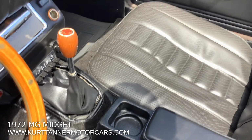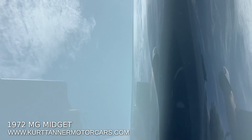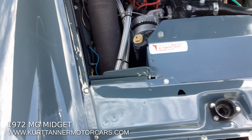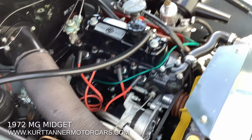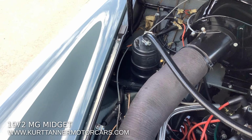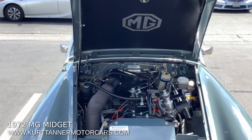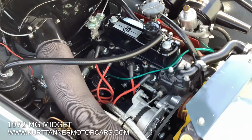Beautiful little thing. So let's take a look under the hood. You will be equally impressed in the engine compartment, because like I said, everything came apart and everything came out of the car and was rebuilt and restored. So under here we have basically a show quality engine compartment with a completely rebuilt 1275 engine. This is a good year, good horsepower car. All new brake lines, all new fittings, new wiring, new oil cooler lines, rebuilt suspension, all new brakes, just no stone left unturned. Kind of the envy of everyone at the next car show this one shows up at.